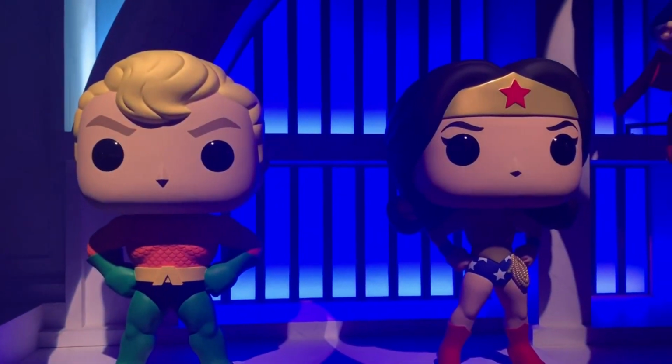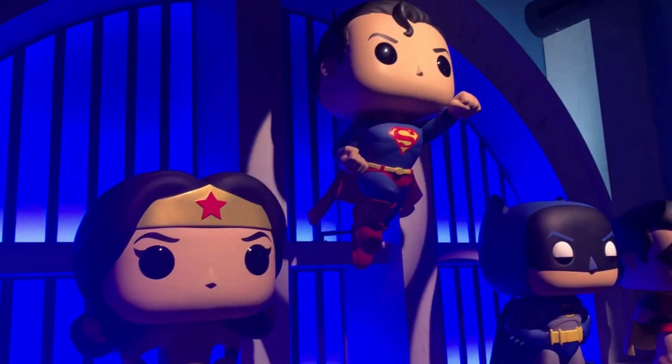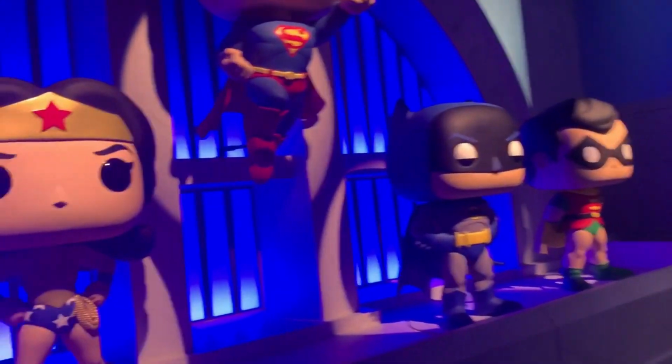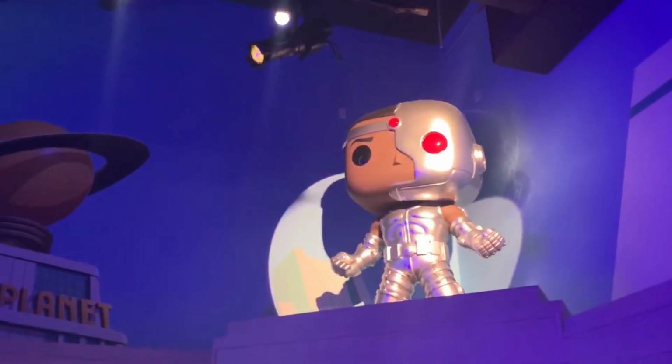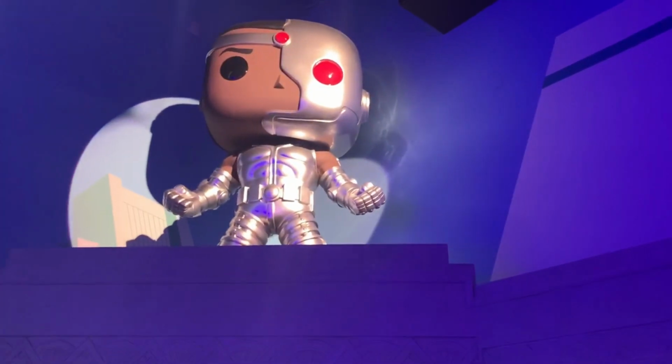And then there's this DC room, which feels like an odd use of space, because it's just like these 5 Funko Pops just standing there in the Hall of Justice. And I asked the employee, are these rooms going to be changed ever? Like for a new movie, let's say, don't make it a Guardians room, like if that ever. And they said no. And I was like, okay.